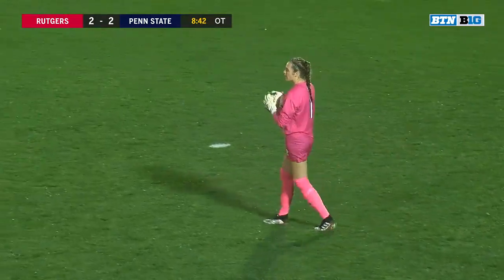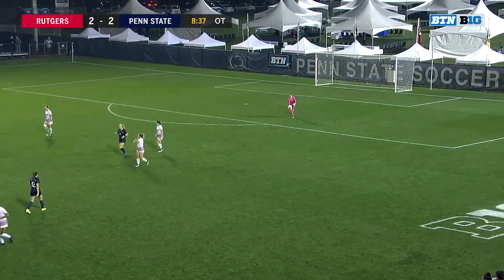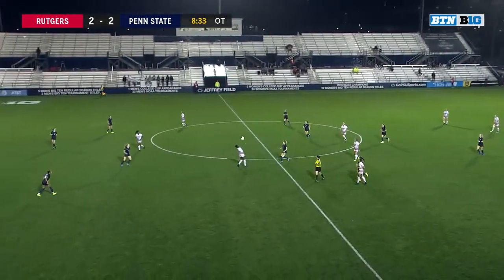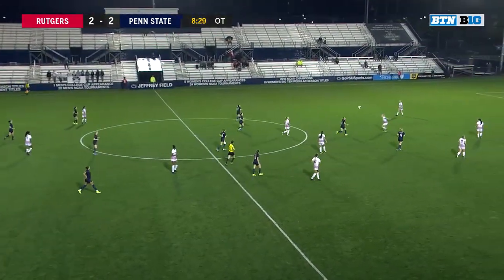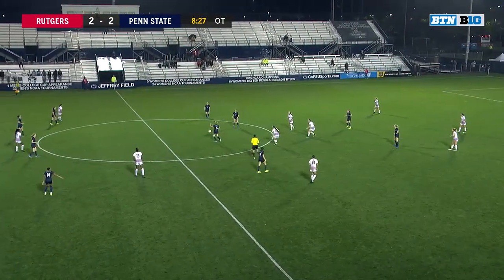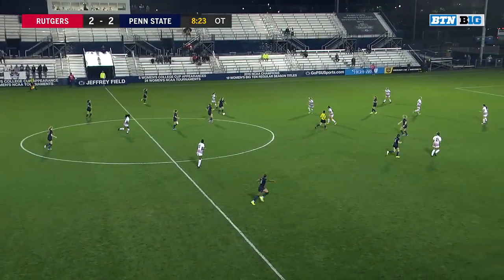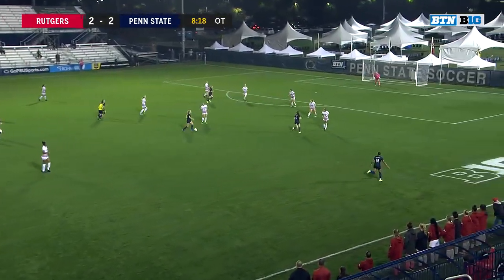Most of those overtime games have been played in Piscataway. The only previous overtime game here at Jeffrey Field was a 2-2 tie back on October 13, 2016. I do think we dubbed Rutgers the overtime queens last season because of the amount of overtime games that they had and then also came out on top of was so crazy.